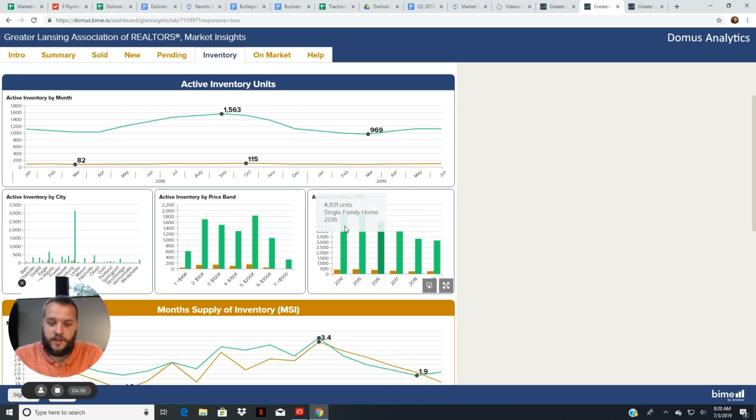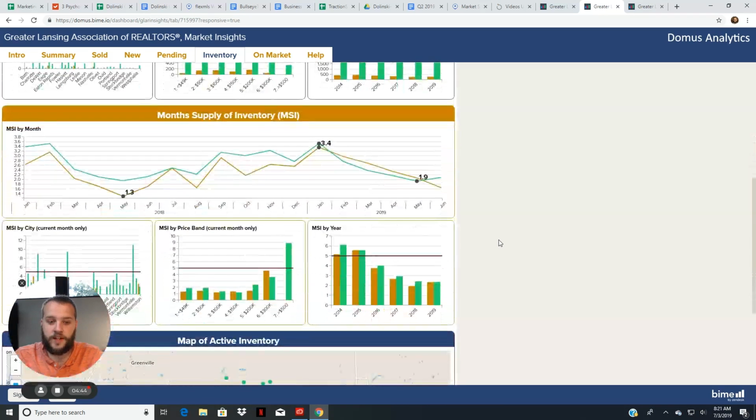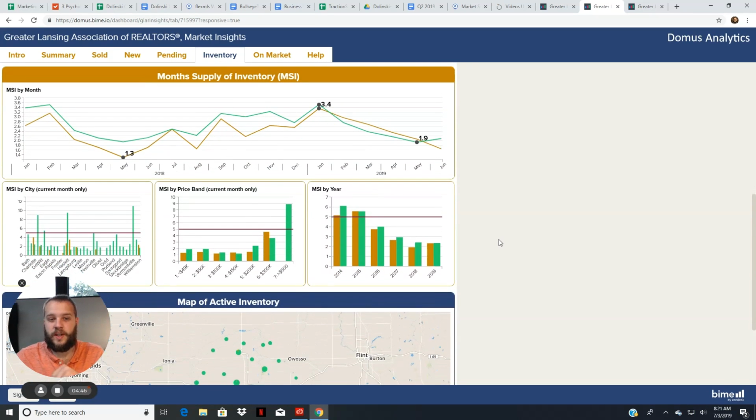If we look since 2014, basically when the market wasn't doing very well, it was pretty terrible. In 2015, we had 5,650 units in inventory, homes for sale year to date. And we've sharply decreased that to 3,167 year to date. That is a crazy low inventory amount. Us real estate agents like to express it as the month supply of inventory, or what we call the absorption rate.